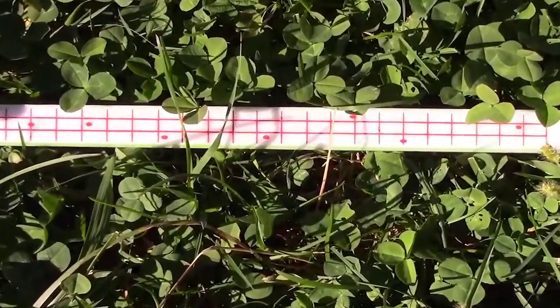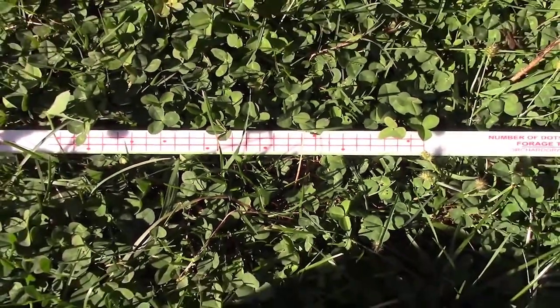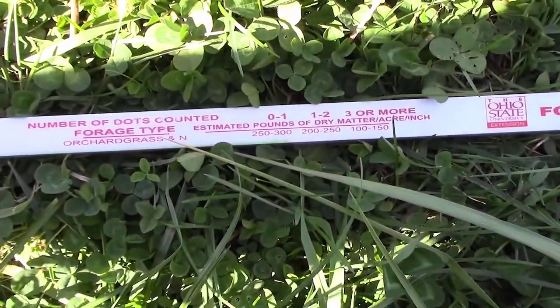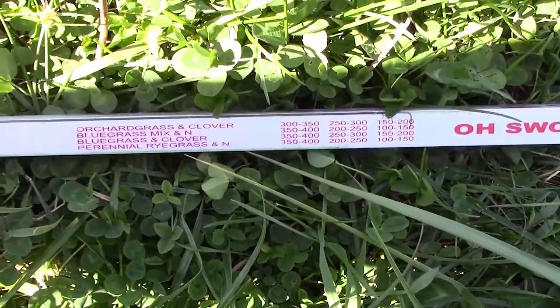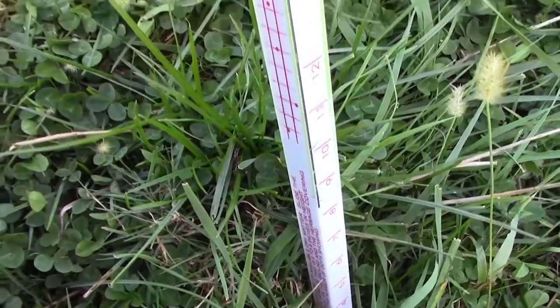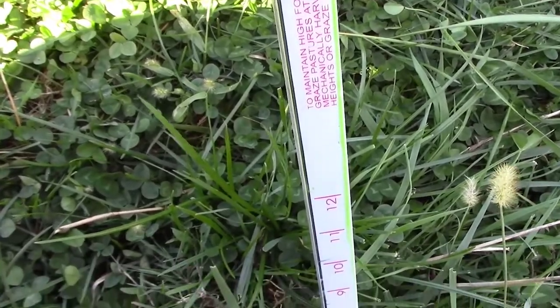Garth, I see 9 dots on that stick from where I'm standing. What does that mean? So if we see 3 or more, that's kind of our scale, 0 to 1, 1 to 2, 3 and more. And this is what I would consider basically a tall fescue stand. That's only 150 to 200 pounds of available dry matter. Per inch? How many inches do you have here?